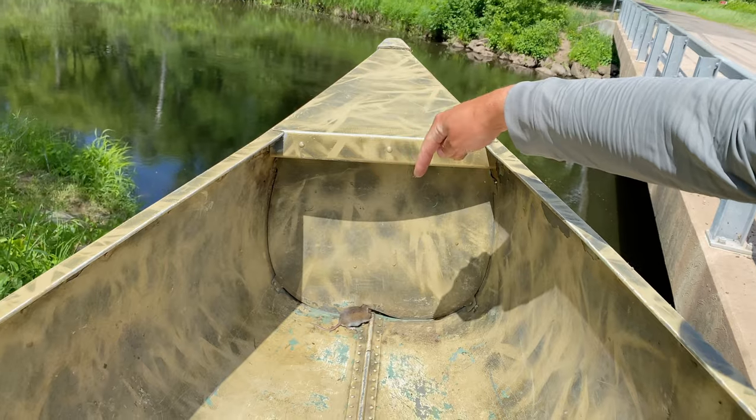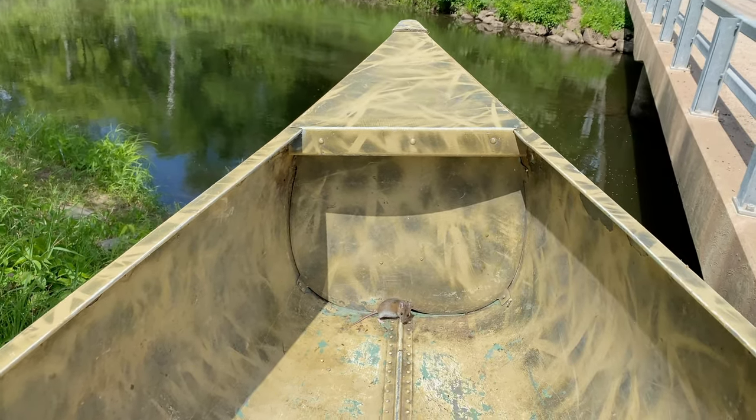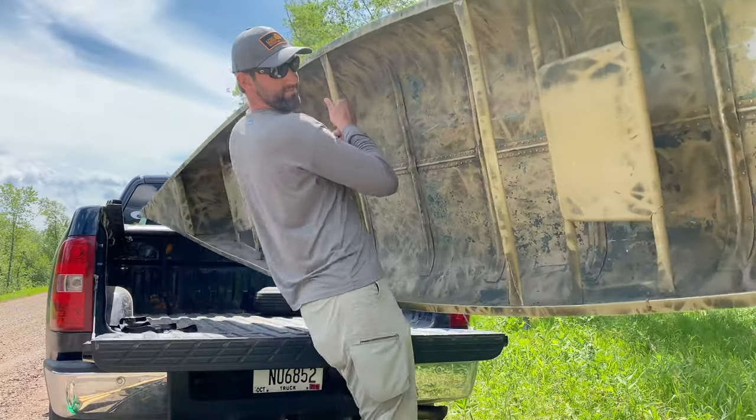One of the hazards of canoe ownership is mice. They love going up in the ends of them. So I gotta dump him out.